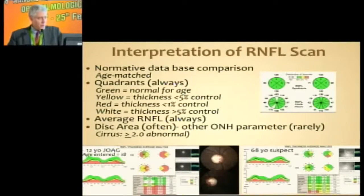The way I look at them is I look at a few things on the scans. We use the Spectralis a lot, but we have the Cirrus as well. We have all of them actually, and multiple machines of all of them. But anyway, we have a normative database. It's important to use that to compare the information you have about the patient to what's normal. We have quadrant analysis and also sectorial analysis. We pretty much only use the quadrant analysis because the sectorial analysis has a relatively small number of scans, and it's not inherently quite as reliable.